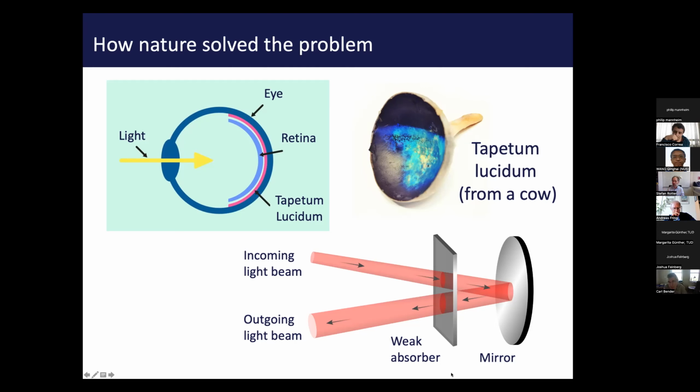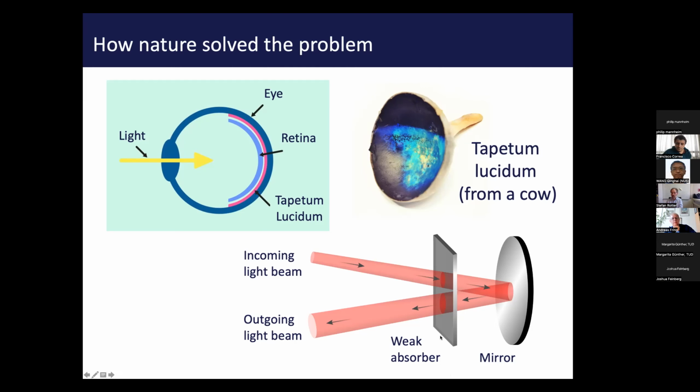And the question I'm going to ask now is, can you actually do better? Is there a way to improve the absorption in a very weak layer? Let's assume you want the light to get even better absorbed than by letting it pass through twice.